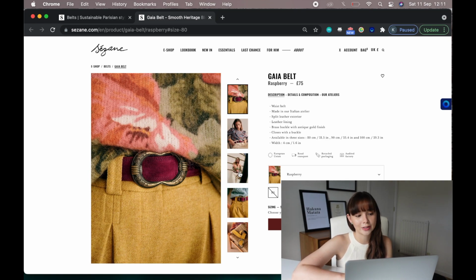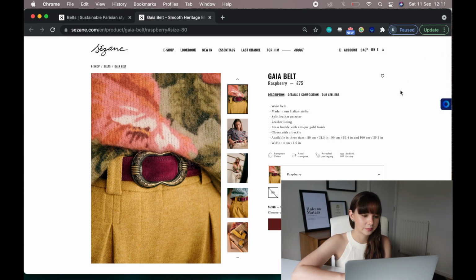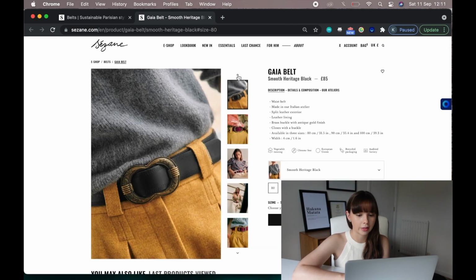The raspberry one is so beautiful. I don't know how many things I have that would actually go with that. To be fair, probably a decent amount if it was just a neutral outfit, but yeah, it's sold out at the moment, but it is so beautiful. They're all really pretty. I'm actually quite tempted by that one.